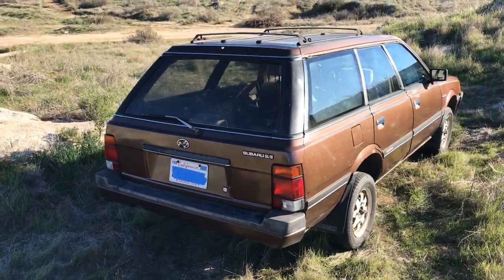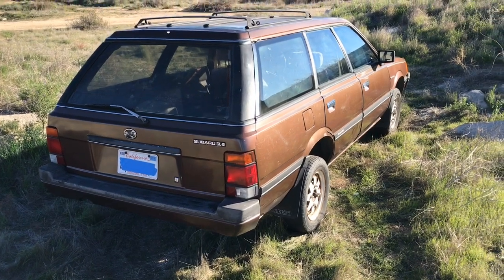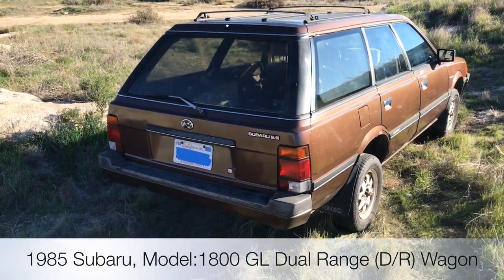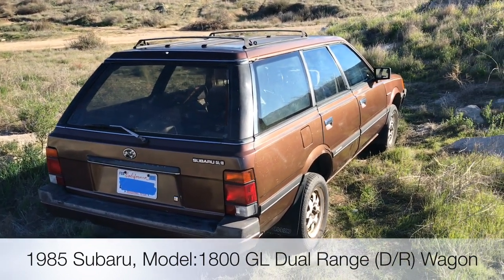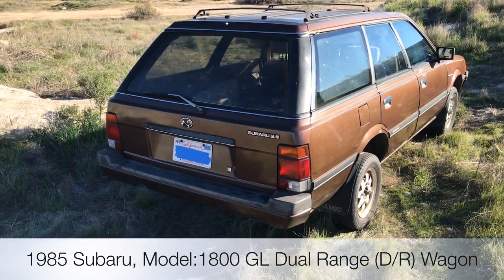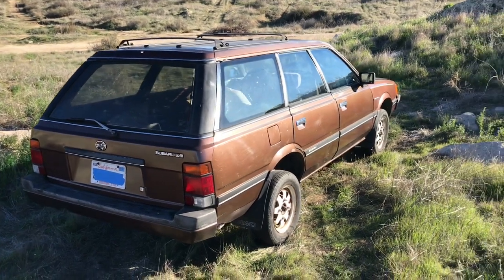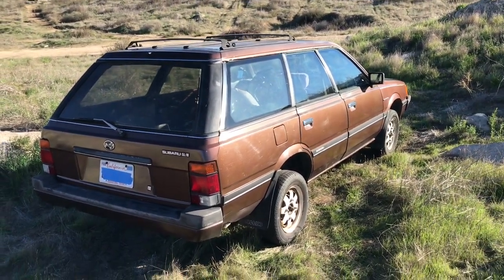All right, I bought this wagon in 1995 in a suburb of Denver, Colorado, and it is now December of 2018. I put the car up recently on Craigslist, and I'm going to do a walkthrough just so video is a lot better than just some photographs on the internet. I didn't want any misrepresentations of the Subaru.